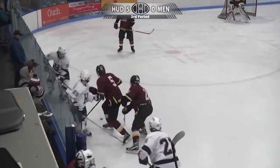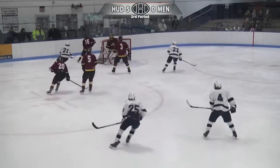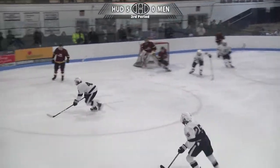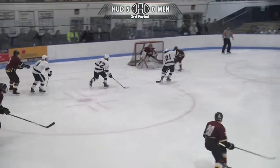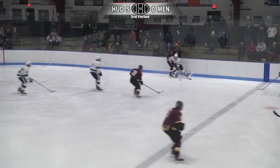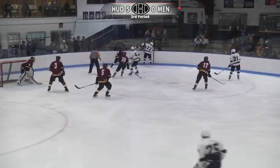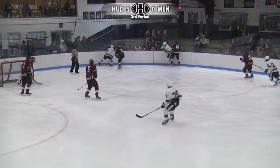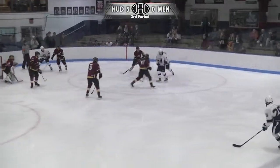Pinch in up at the point here. Danielson gives chase here. Now Hanson in on the forecheck. Keep this one on in deep. Giveaway right in front. Oh, hit the pipe. That was Danielson right off that far pipe there. Great, great opportunity. Cole Danielson ringing the bell over there. Just can't quite get it to go.